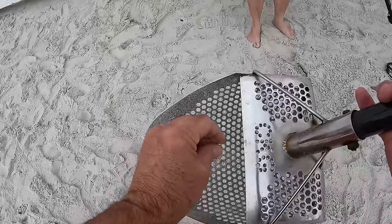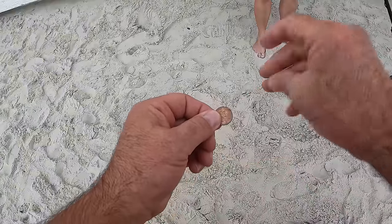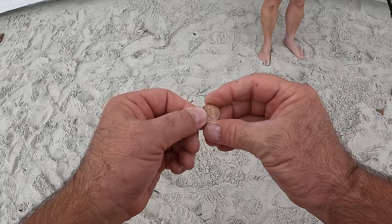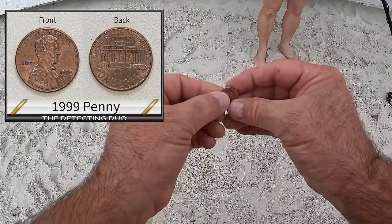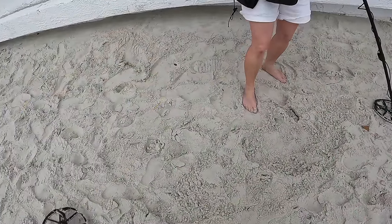I skimmed it. It was under my coil, too. Memorial penny. Hey. And it is a 1990, right? 99. Okay. Alright, here's your 99 penny. I think it was it.